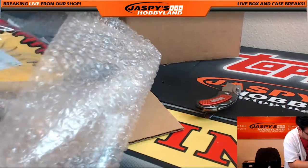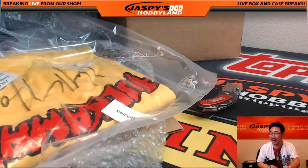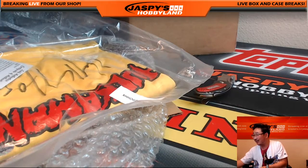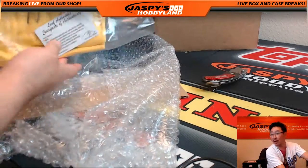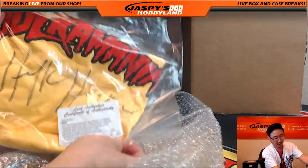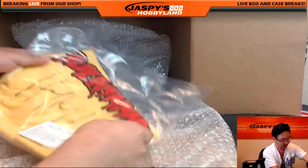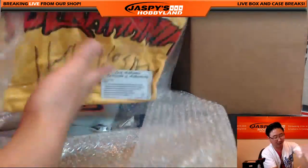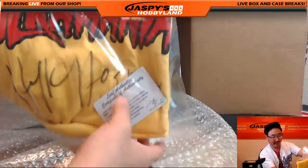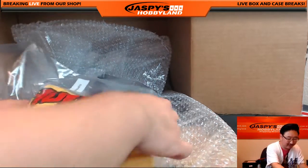All right, the first thing we have, what is this? Hulk Hogan? Nice! Check this out. Let me adjust the angle a little bit here. Hulk Hogan with a Hulkamania t-shirt. It says Hulk Hogan right here, with a Leaf Authentic Certificate of Authenticity card. Hulk Hogan on a yellow Hulkamania t-shirt. That is awesome. That's pretty sick.